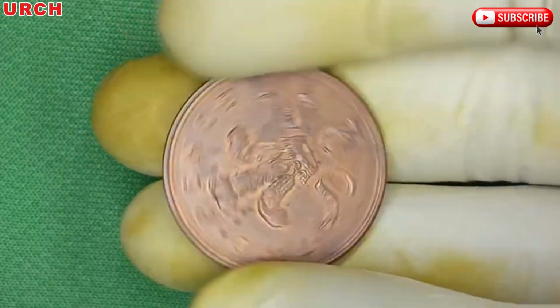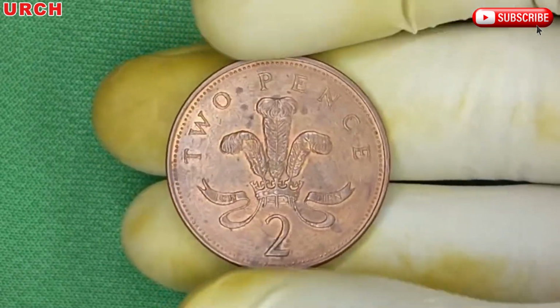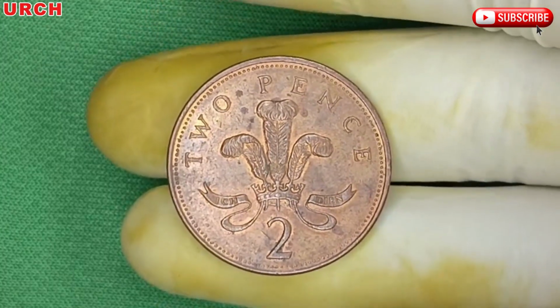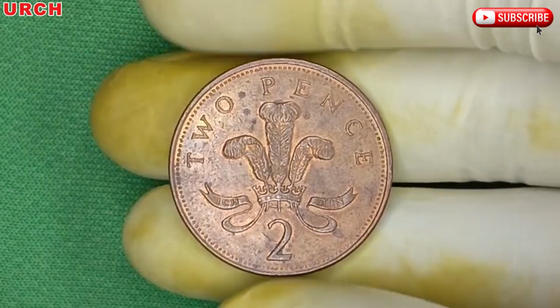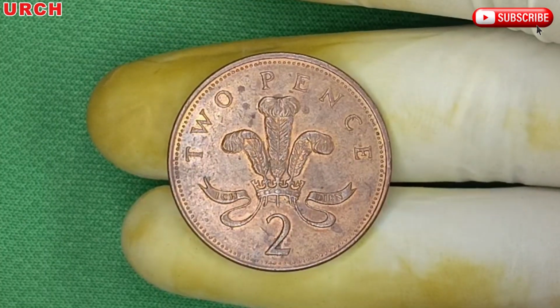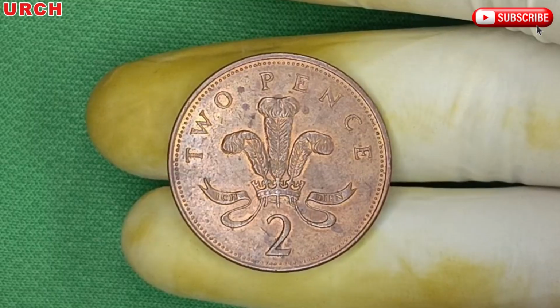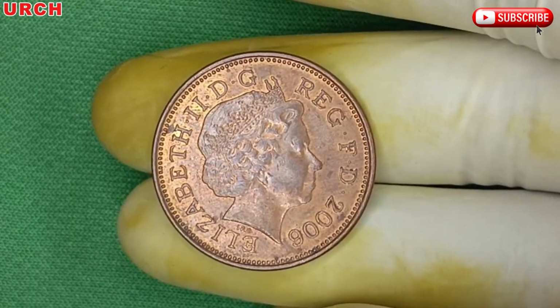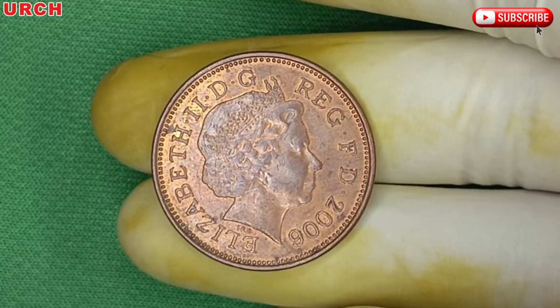But why is the 2006 issue of the Elizabeth II 2 pence coin considered so special? After all, millions were minted, and the coin circulated widely throughout the United Kingdom. The answer lies in a combination of factors that elevate its status: historical timing, condition, rarity in uncirculated form, and the allure of numismatic storytelling.